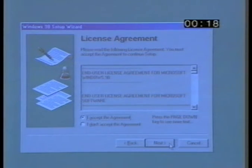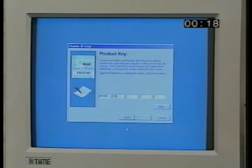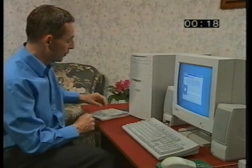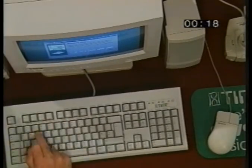Now, we're asked for our product key. Now this is a unique series of letters and numbers that's used to register our copy of Windows. The key can be found on the Windows CD package that was supplied with the system. Now take care to type it in exactly as it appears.